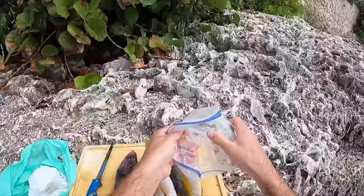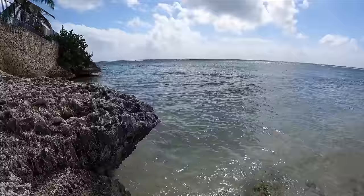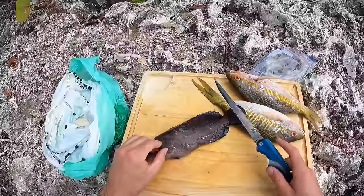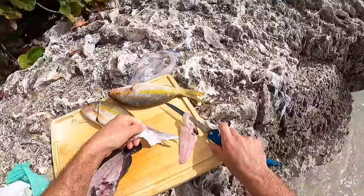So this is the clean Ziploc bag that the fillets are gonna go in. And these are the bags that I'm gonna put the fish guts in because I am at a swimming beach here and I don't want to attract any sharks. Since I've never filleted a grouper before, or should we cook him whole too? Nah, I want to fillet him. Yeah, I'm glad I'm filleting this grouper because its skin is super thick.